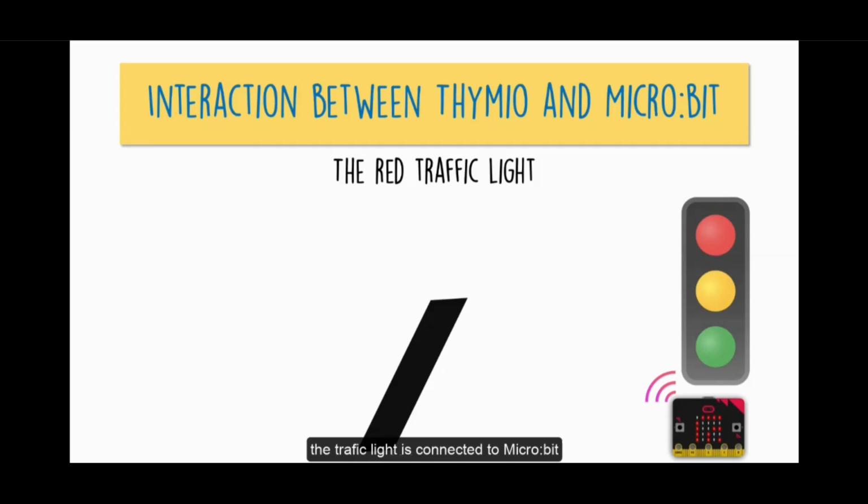At the beginning, the light is connected to microbit, and the light is red. The Thymio reaches the black line.